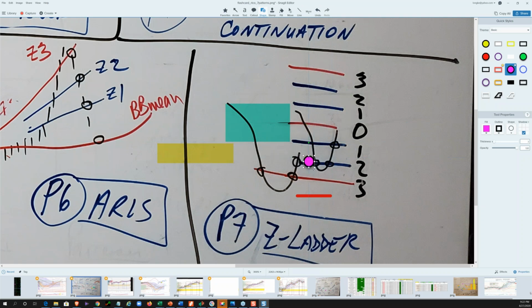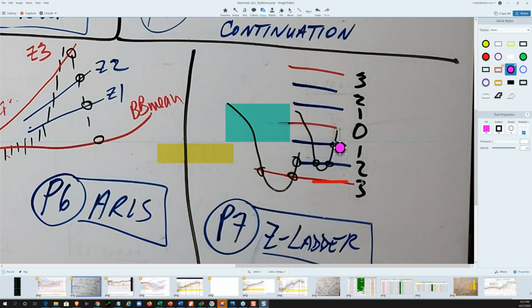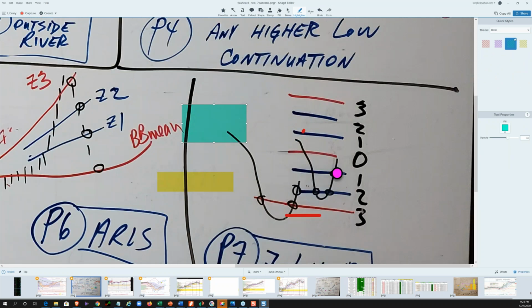So if you're going to ready, set, go, if you get long here, your stop is still going to be at 1Z away. And then as soon as you can, again, by the time this gets up to re-enter the river, by the time that thing re-enters the river, then you want your stop up in here. Okay.